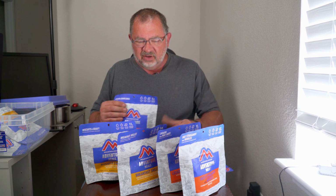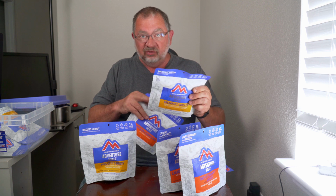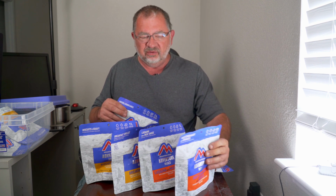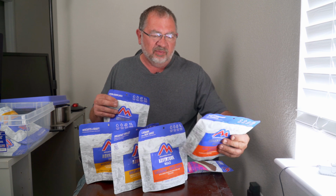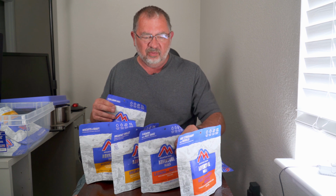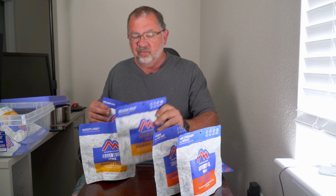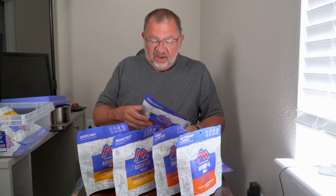Now, the instructions are typically the same. This one is 1 1/3 cups water. This is 1 1/4 cups water. This one is 1 1/2. This one is 1 2/3. So they're very similar, and the instructions are all pretty much the same. Add water, wait 5 minutes, reseal, 4 minutes. So the instructions are all pretty much the same across the board for these.